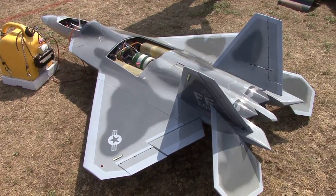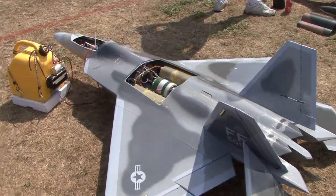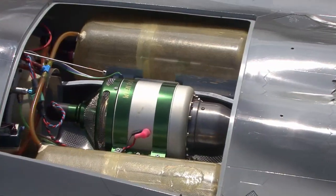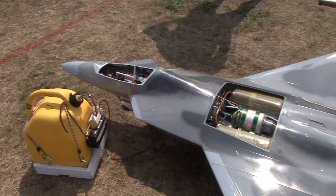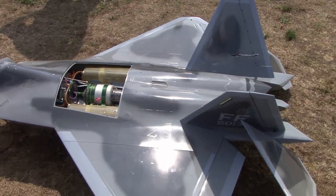Yellow aircraft F-22. And it looks good. Of course, one of the best parts is it has a Wren 160 turbine, which is very awesome by itself. Nice plane. I'm gonna capture the flight.